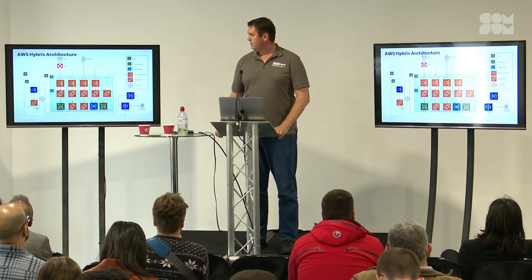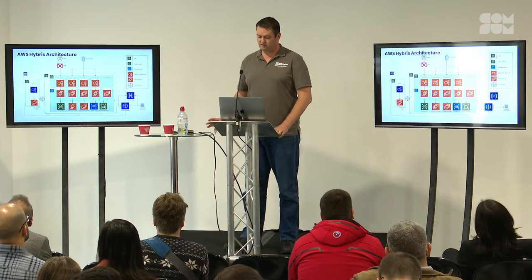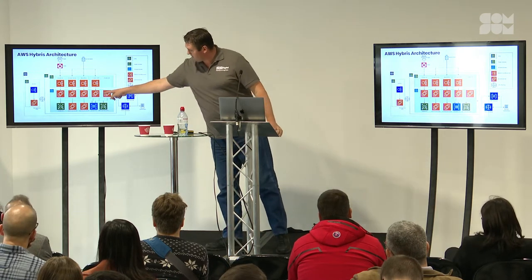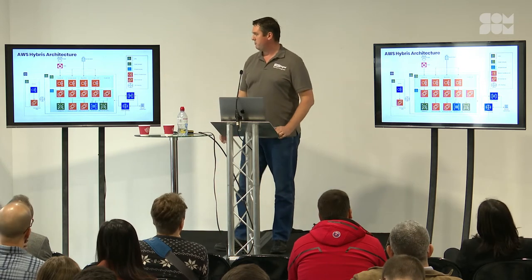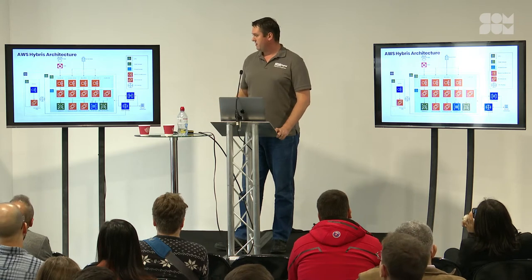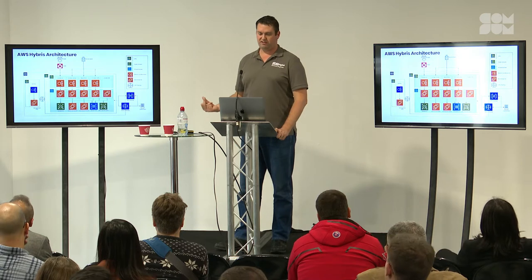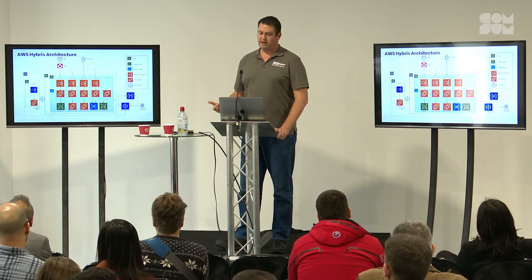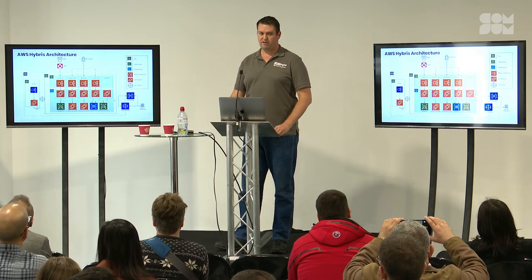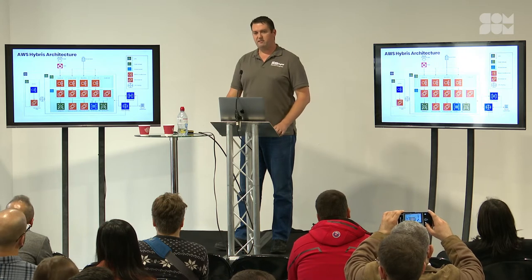So this is the resultant architecture in a more logical state. What you've actually got here is these clusters of Hybris nodes in the middle are largely shared. So it's only the batch processing that has its own cluster. We figured out that, in contrast to the 12 VMs that they were running things on originally, we actually only needed 5.